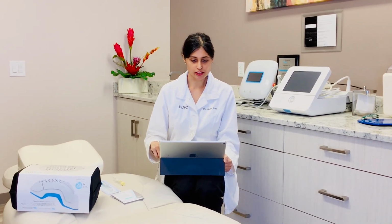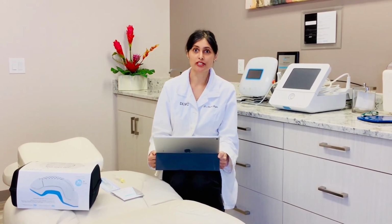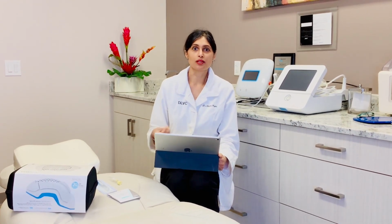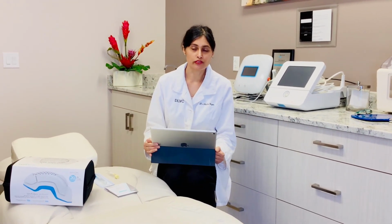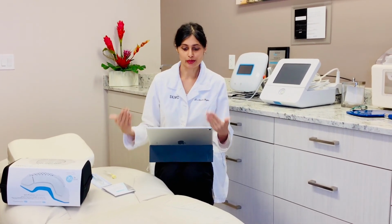Well, so platelets make a host of different growth factors. And one of them is a vascular endothelial growth factor. It also produces platelet-derived growth factor, transforming growth factor beta, epidermal growth factor, and insulin-like growth factor. The insulin-like growth factor especially helps to induce and prolongs the anagen phase of hair growth. So anagen phase refers to the growth phase of the hair cycle. So it prolongs that growth phase of the hair cycle, which allows for the hairs to grow longer.